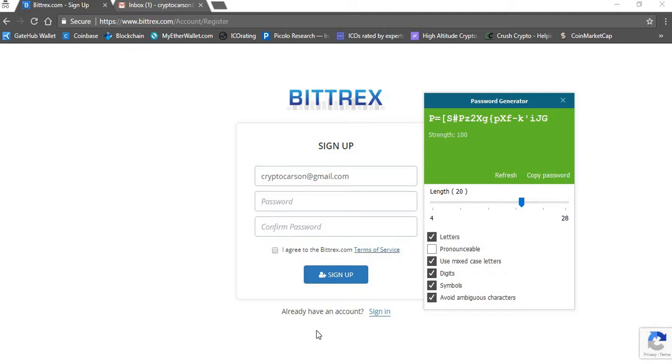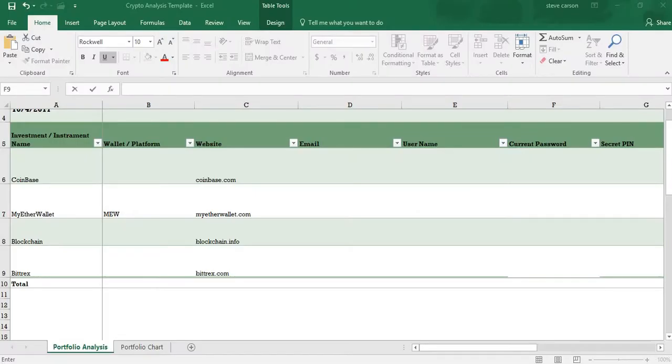And then what are we going to do? Before we put it into the Bittrex site, we're going to come over here. By this time, you should have a Coinbase wallet, my Ether wallet, blockchain wallet, and now the Bittrex exchange account. So we're going to plug that in right there so that you have it. I've erased these other passwords just so people don't try and steal those off a video and create an account with my name and so forth, right?